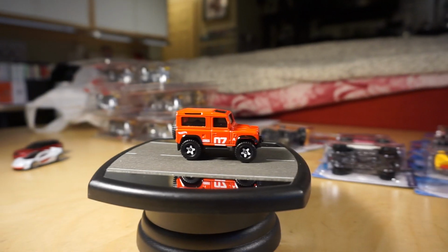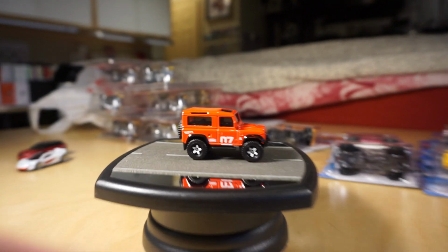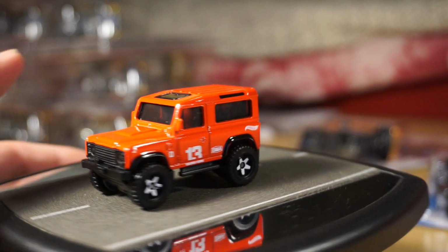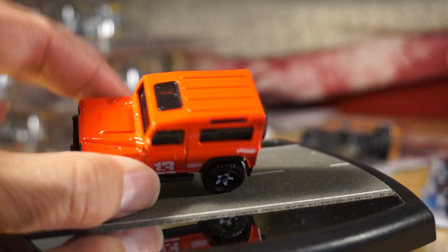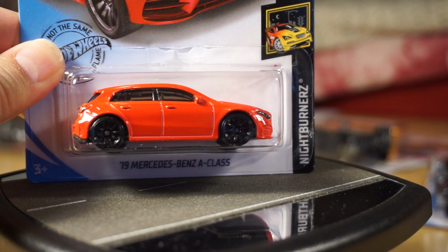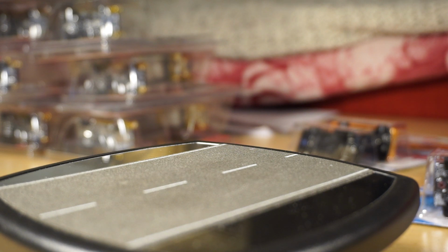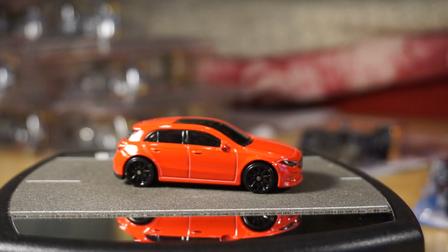Okay, so going back to the Land Rover Defender 90. Pretty cool looking piece. I think this might be a new casting. It doesn't look familiar. All right. Next piece is the 2019 Mercedes-Benz A-Class. Also in red. Not a huge fan of this casting, but I will say it does look pretty good in red.